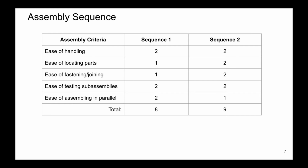For the assembly sequence, there were a number of criteria that we analyzed. For ease of handling, both sequence 1 and sequence 2 have the same difficulty of holding the small objects. For ease of locating parts, sequence 2 scores above sequence 1, since for sequence 2, the motor is able to be installed and aligned with the blade subassembly already installed. For ease of fastening and joining, sequence 2 again scores above sequence 1. This is because of the ability to already have the blades installed when the motor is then installed.